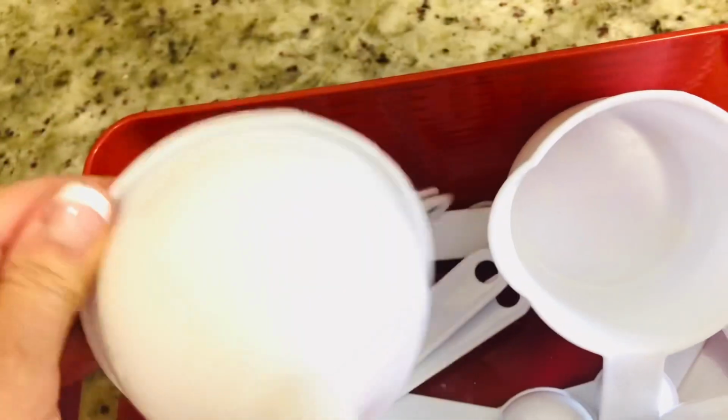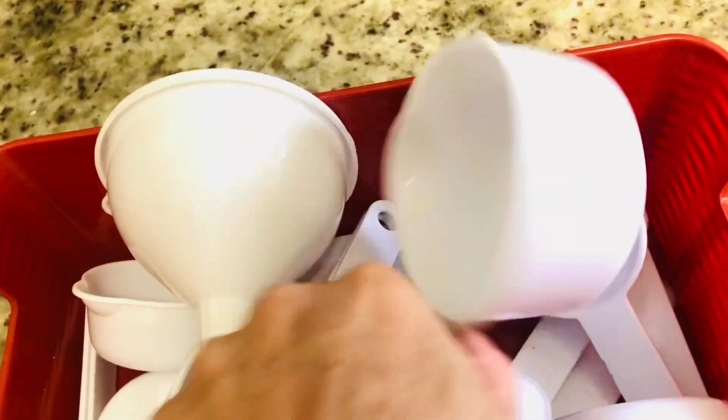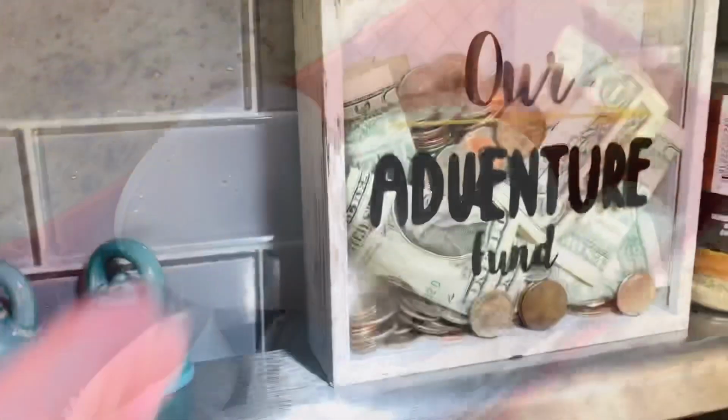And I use funnels and plastic measuring cups and spoons from Dollar Tree on a very regular basis. I've just filled this little bin with a couple different sets so that I don't have to worry about washing them if I have a recipe that calls for multiples.